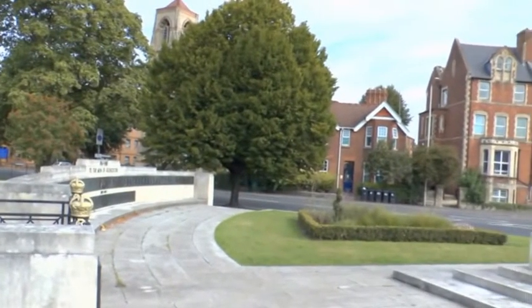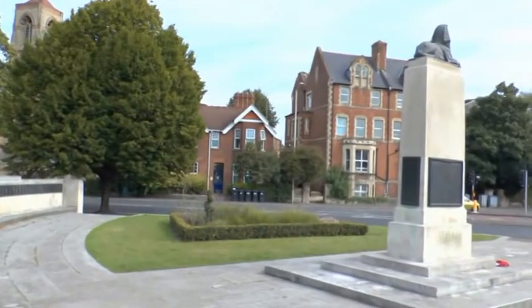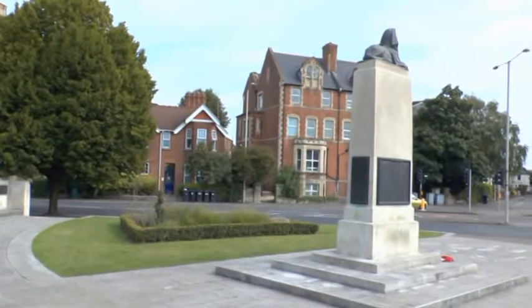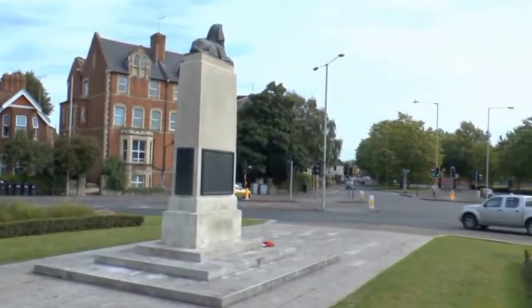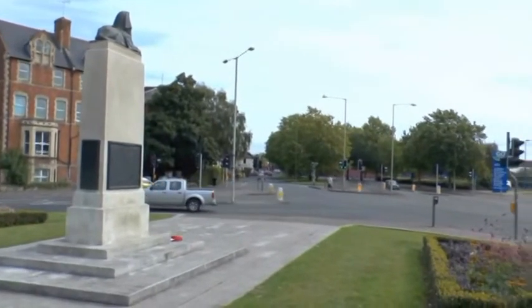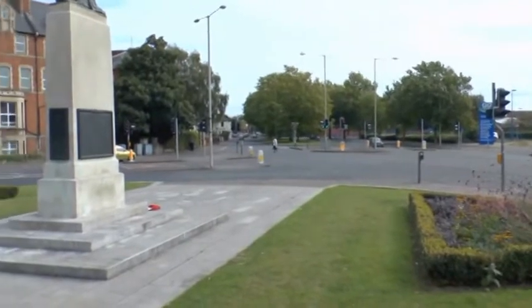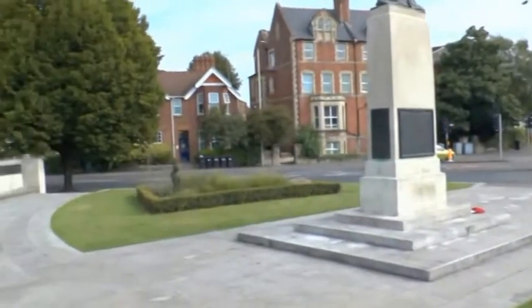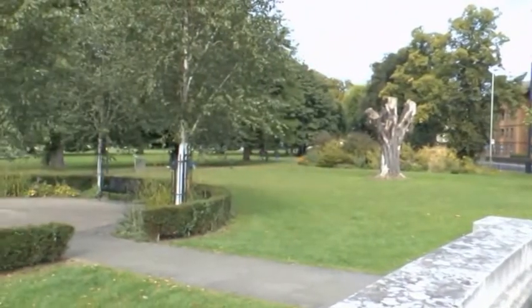Soldiers who fell in the Korean War are also commemorated here, together with some civilian victims who died in an air raid in 1941. Now I remember that occasion very well, for bombs fell very close to my school, which is a little way over in that direction, while others fell between there and the park just over there.